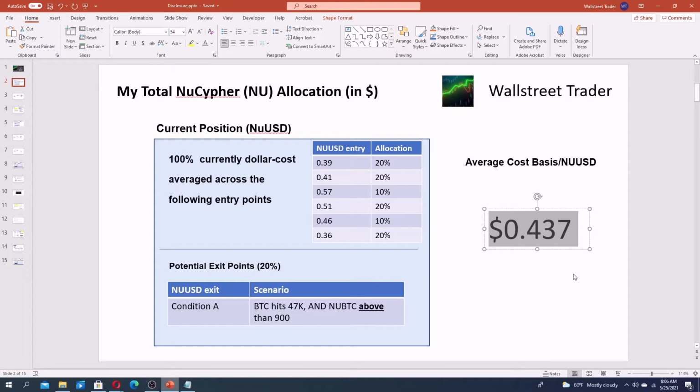Dollar cost averaged out at 43.7, so 43 cents to 44 cents on NuCypher. We will continue to track. I still continue to believe that condition A will make it at some point soon. Not today, maybe not tomorrow, but in the near future, meaning within the next few days.